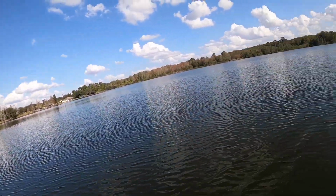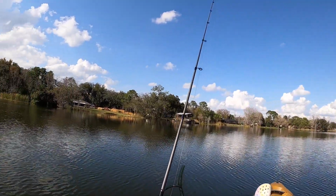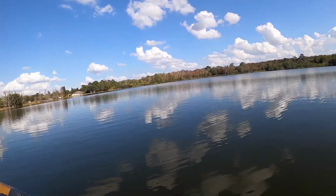Holy crap, we are moving and grooving. Look at that. Got a little wake behind us. It's like about 90-ish degrees out today. Now, see, if alligator wanted us, I don't know, like the tendencies.